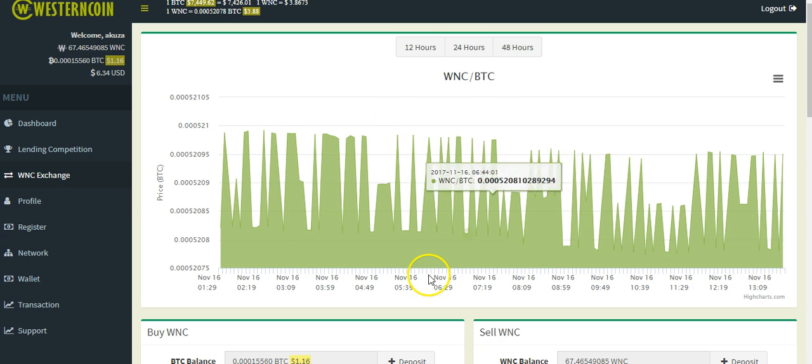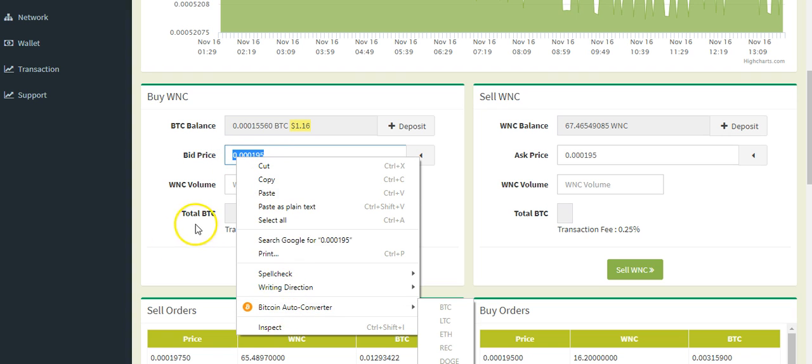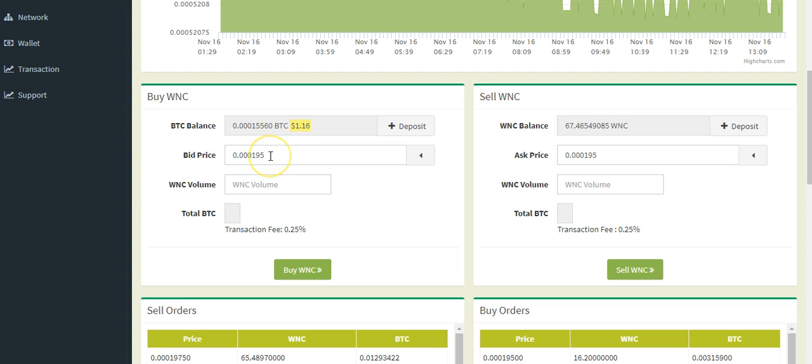Okay. Then when you go down to the exchange, this is how you do it. So you have a balance in here. As you can see, mine's $1.16. And again, unless you have the extensions that I do on Chrome, you will not see this amount right here. I use extensions to help with the finance end of it quickly, so that I can make faster decisions on my investments. Okay, so the bid price right now, you can see, if I copy this, and again, you won't have this autoconverter unless you download it, and sometimes it's a little buggy. There you go, $1.45. So you can buy these for $1.45.